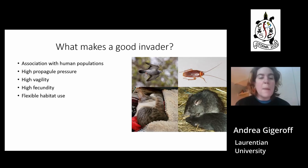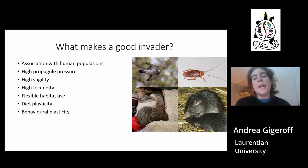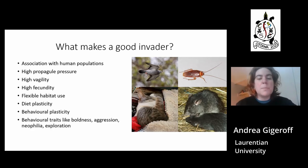Flexible habitat use, so the more habitat types that you can exploit, the better you're going to do. Diet plasticity, again, the more food resources you can exploit, the better you're going to do. Behavioral plasticity, being able to adapt your behavior at the individual level when presented with a new habitat, is a really good indicator of invasion success. And then certain behavioral traits like boldness, aggression, neophilia, and exploration, which basically means your inclination to explore the environment and take advantage of new resources that you might encounter, are really good indicators of being able to invade.